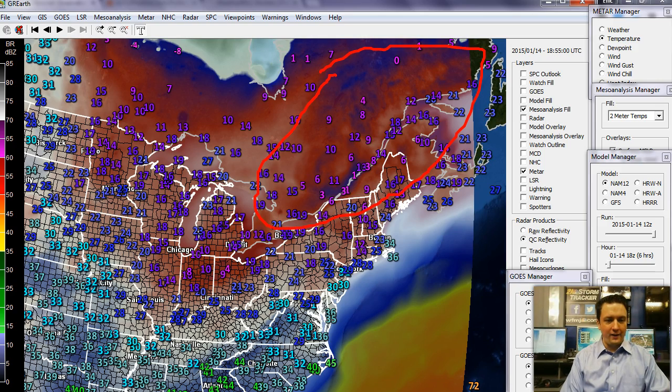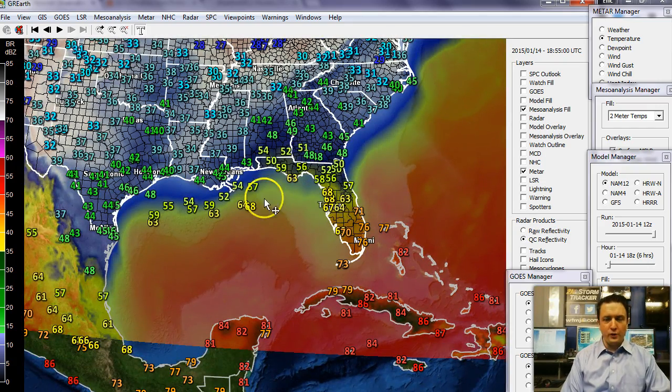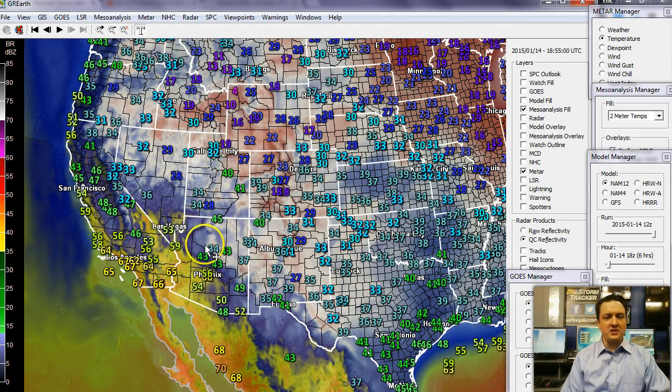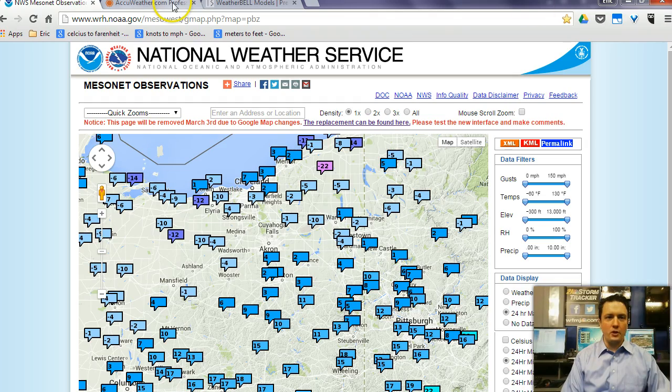At least it's a little warmer up there today. Again, Florida's the place to be. South Florida anyway. North Florida, chilly for them, but 70s in Miami this afternoon. Phoenix is a good place to be. Vegas isn't looking bad, but otherwise this looks like a pretty classic January temperature map across the lower 48 states today.